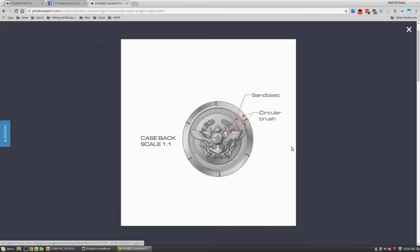And here's a look at the beautiful case back. I think this is one of my favorite case back designs I've ever seen. Really pretty engraving there. I hope the final production model has this and it looks as good as this potential rendering. I don't know who Phoibos uses for their graphics design, but they're doing a good job. Some really cool designs with their logos and case backs. So this is another winner from them.